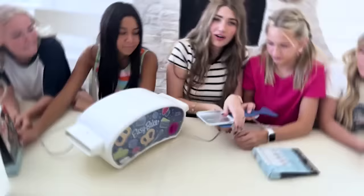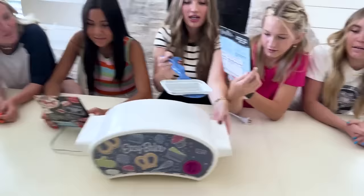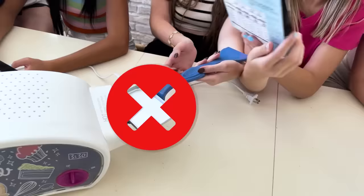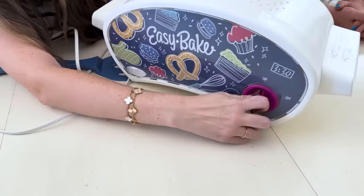I love this. All right, so what you do is you get one of these and you make it in this little tray. It says hot, you put it in there. No, that's the wrong way. One chocolate frosting. All right, this way. Insert it in here. You put the timer on. Well, it's not plugged in. Where did it go?